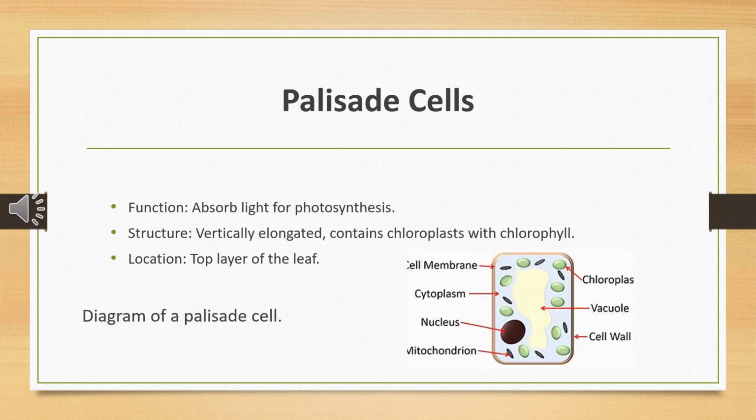Next, let's talk about palisade cells. These are found in the leaves of plants, right at the top where they can get the most sunlight. Their job is to absorb light for photosynthesis, the process plants use to make food. Palisade cells are tall and packed with chloroplasts, which contain a green pigment called chlorophyll. Chlorophyll absorbs sunlight, just like solar panels.